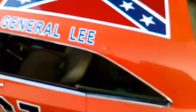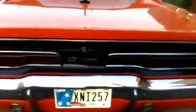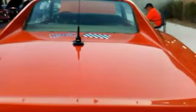Oh yeah. General Lee. I hope I got that. I'm gonna review this. Oh my God, dude. I'm in love. They got the actual license plate for Indiana. That is sweet. I love that.